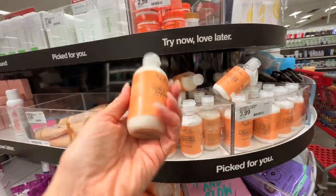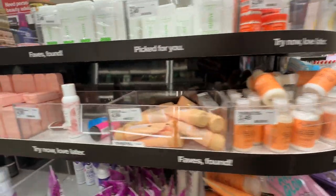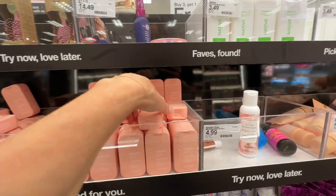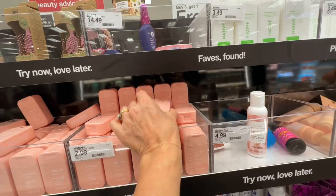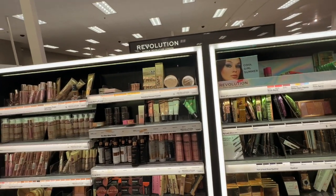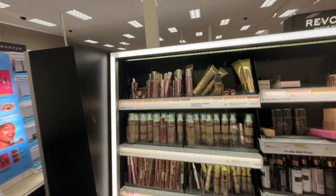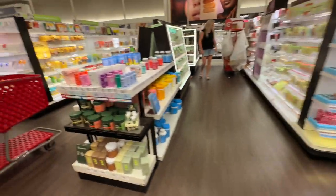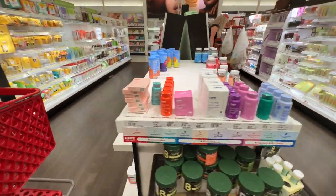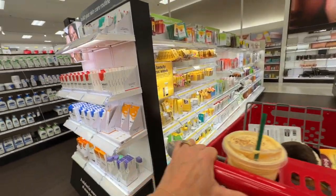Cool and Shine Shampoo. Monday Smooth Conditioner Revolution. Now, this is a section where I can't control myself, but I don't need anything. So let's just keep looking. Keep looking, Deborah. Keep looking.